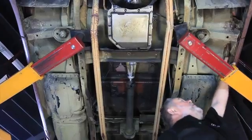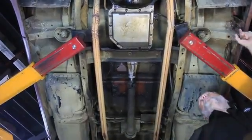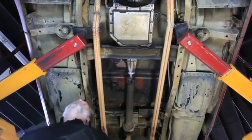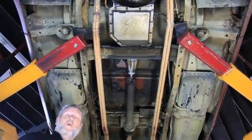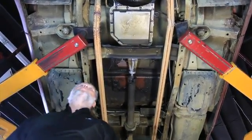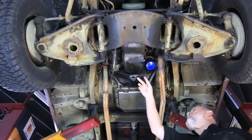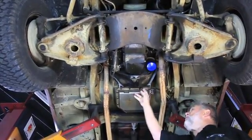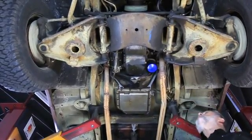As you can see, there's some rust in it right here, and some rust over on this side. There's a little bit of a rust bubble right here, but nothing else. And I got to tell you, the frame is solid and good. There's no rust in the frame anywhere that I found, so the frame is good. This is the underside of the Goodwrench 350 Chevy engine in here, and automatic transmission. It's a little weepy down here, but it's really pretty decent compared to a lot of things I see.